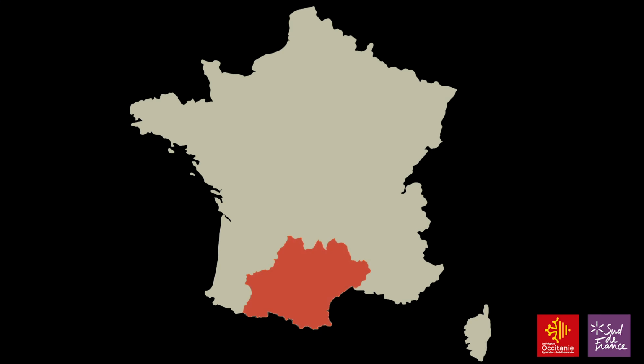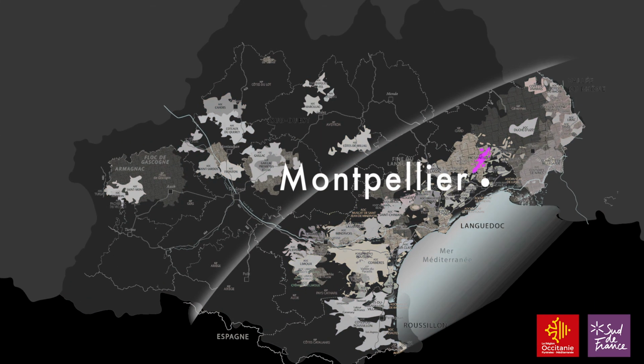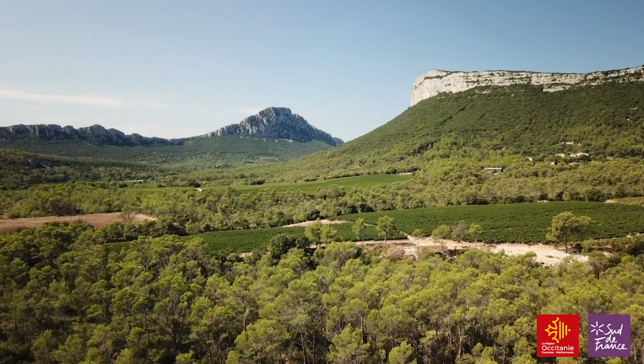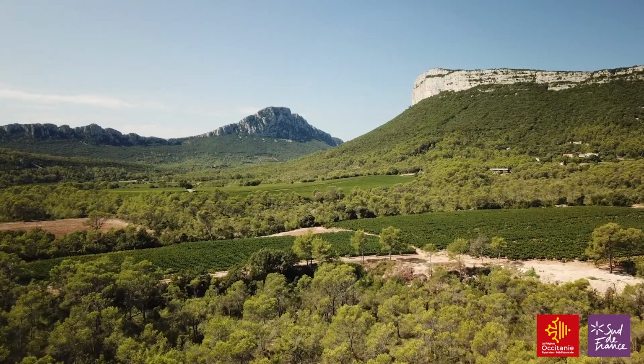Pic Saint Loup is around 1,500 hectares and is located about 30 kilometers north of Montpellier. This is a very varied, hilly and rugged landscape punctuated by the garrigue, which is that Languedoc cocktail of rosemary, thyme, lavender, dwarf oak, which gives off that beautiful scent every time the wind blows. Here, the soil is limestone. Just looking at the rock, the Pic Saint Loup itself, you can see it.